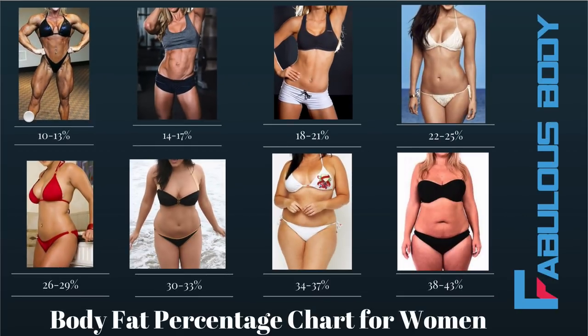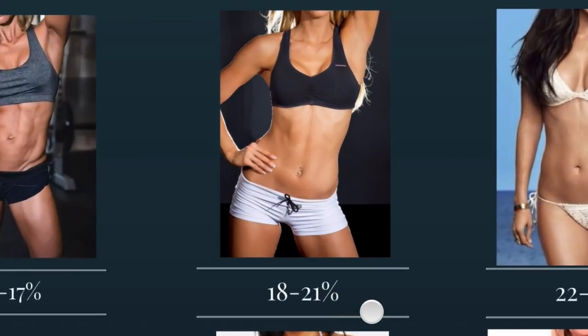So moving on, for women, the range between 14 to 17% is also reserved for female athletes or fitness models who are competing. 18 to 21% for females is the range where you'll find all your favorite actresses and fashion models. The main focus is not to display muscle, but simply to attain a defined, chiseled, angular face, flat tummy, and shaped legs, and being in this body fat range provides just that. This range is also considered pretty low and super tough to maintain.